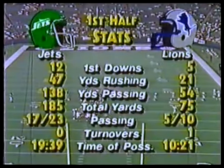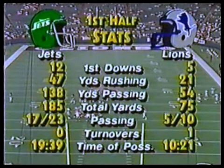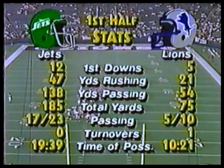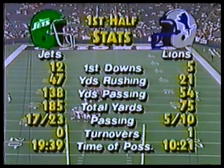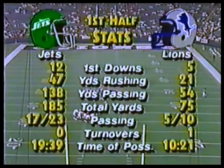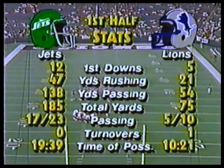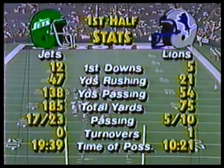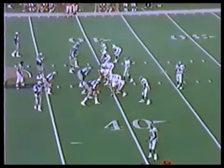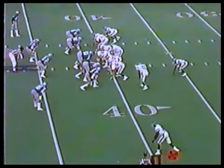Downfield on the coverage along with Paul Butcher. Well, here's the story statistically: total yards, 75 by Detroit. Not nearly enough. And time of possession only 10 minutes and 21 seconds. The Jets have kept control of the ball, and once again the Jets are starting out with excellent field position. Dan Alexander, the starting right guard for the Jets, a report on him is a bruised knee, and he probably will not come back.